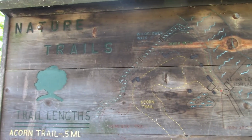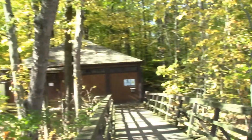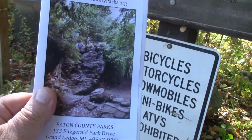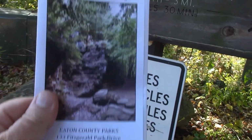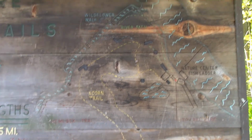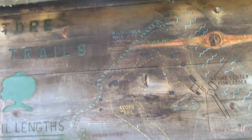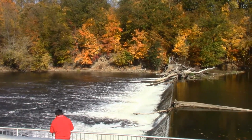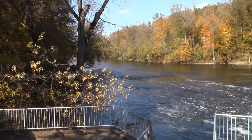Here out by the trails, they do have a map here that tells you where to go, and they also hand out maps. So you can get an actual map of this area, so you know where you're going, because it's definitely different. A lot of different trails. See the pretty colors right there, right off in the river. Sorry, I called it lake.